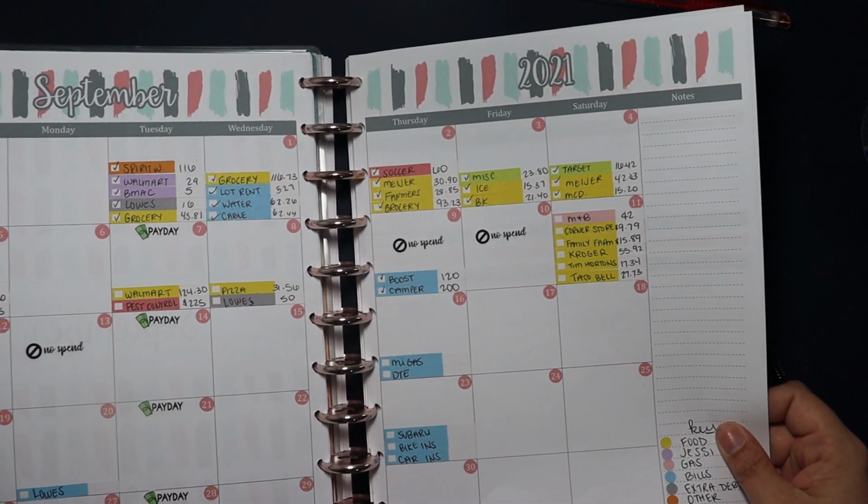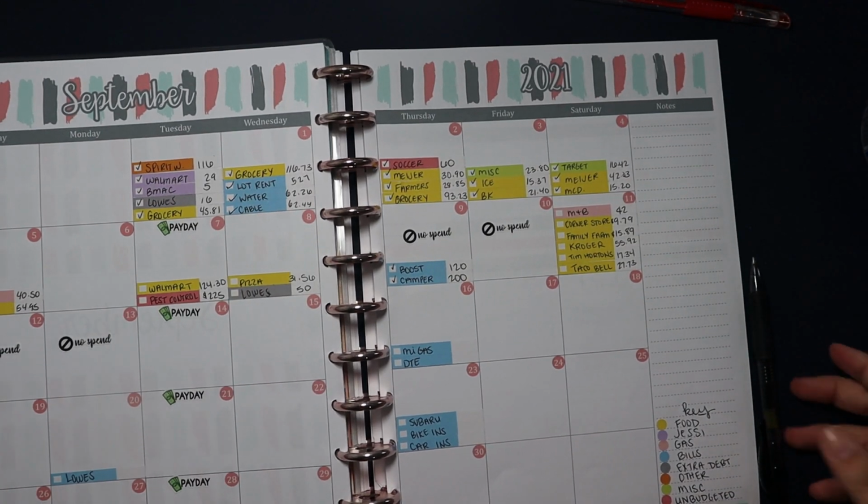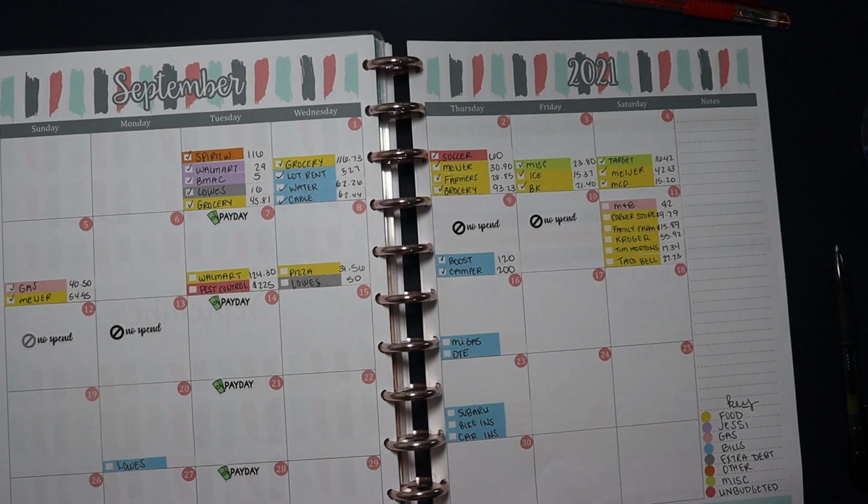So I need to get my calculator and add up all of these yellow stickers, and it is a lot. So let's just go ahead, get that done so we are not here all day.